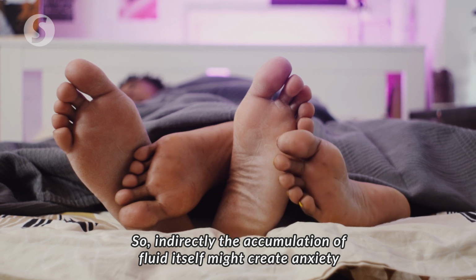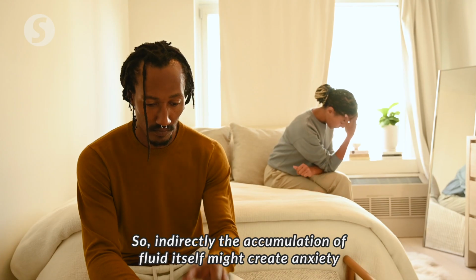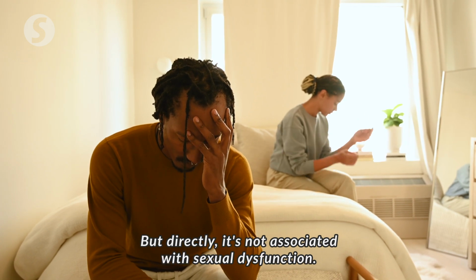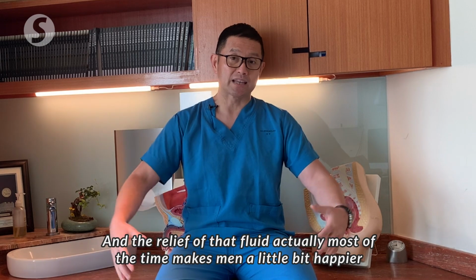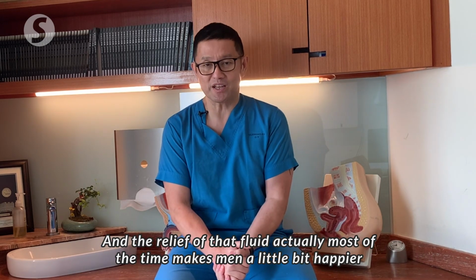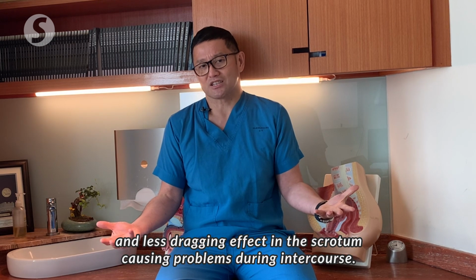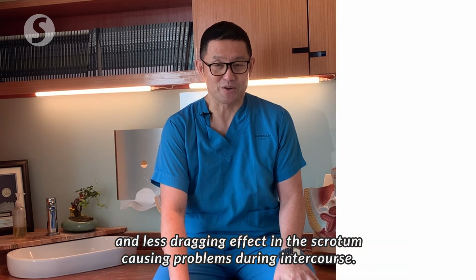So indirectly, the accumulation of fluid itself might create anxiety and make men worried about sexual activity, but directly it is not associated with sexual dysfunction. And the relief of that fluid actually, most of the time, makes men a little bit happier, with less dragging effect in the scrotum causing problems during intercourse.